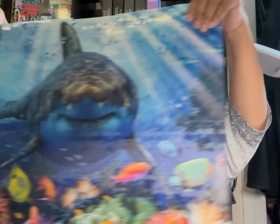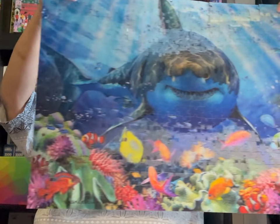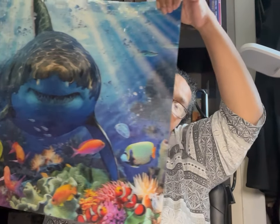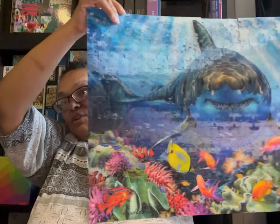The other one is called Great White Shark. Now, these puzzles are not sealed in any way, so I am taking a risk, especially since I'm sitting down. This is Great White Shark, another lenticular 3D puzzle from puzzler.com. And by the way, I am an affiliate for Puzzler.